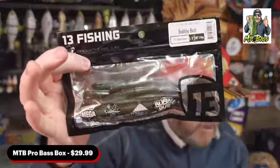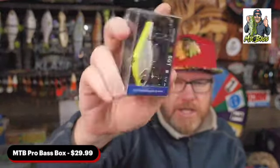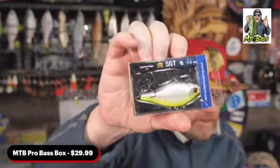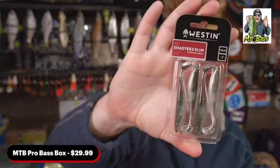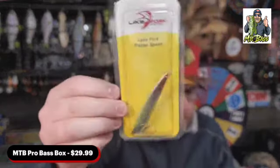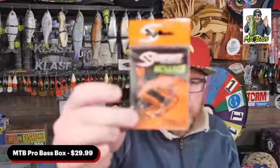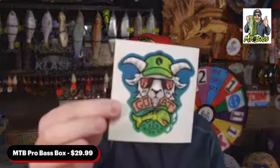You got the bubble butt worms. You've got the Thunderhawk lipless Sergeant. I know it looks like I'm holding it upside down. They just put it in the package upside down for some weird reason. The Guggen Squad flat-sided square bill, the flat banger. The Weston swim baits in sparkling green. The Lake Fork Flutter Spoon. The Spear Point hooks. And a goat sticker.